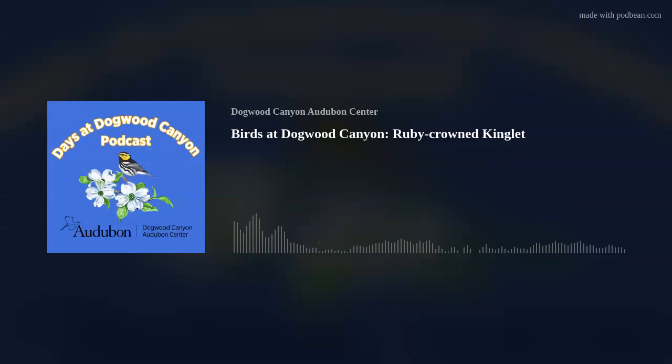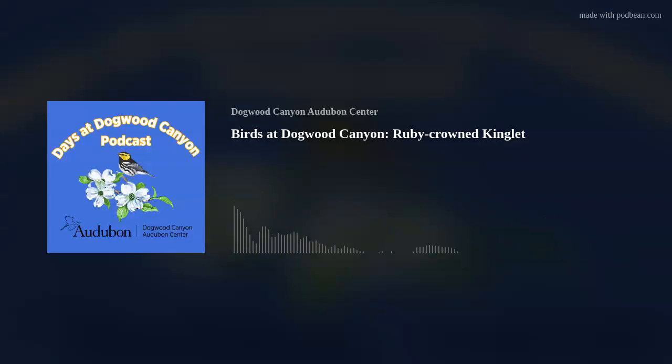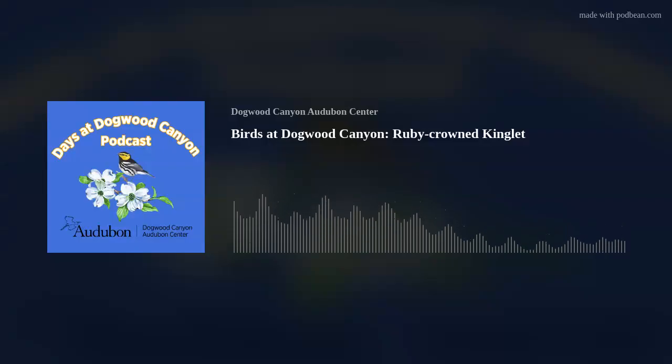then stop and scan the branches for a small, quick motion, and you might catch a glimpse of this royal visitor. All right, listeners, I hope to see all of you out at Dogwood Canyon Audubon Center this winter looking for the Ruby-crown Kinglet. Birdsong was provided by National Audubon Society Birdsong Collection, Lang Elliott Music of Nature.